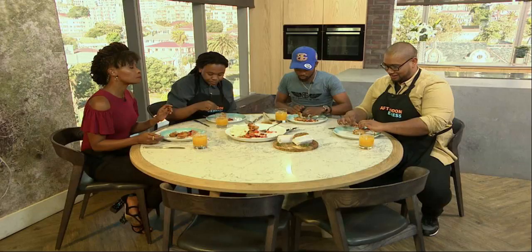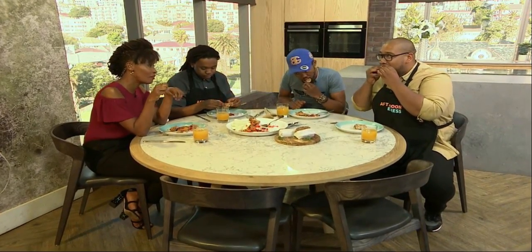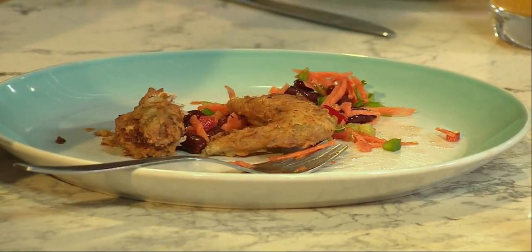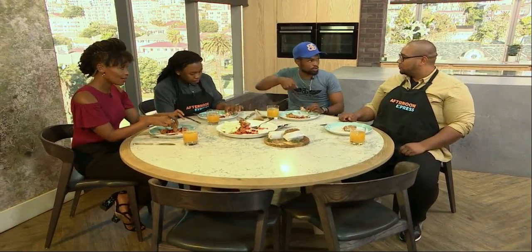What I also love about your crispy chicken is that the skin is not falling off. It's stuck, right? It's nice when the crisp is not running away from the actual skin of the chicken. Exactly, that's because it's sat in that flour. That's what we thought was going to happen because he closed the pot. Yeah, so you thought it was going to be soggy? Nah, not at all. No, crispy all the way.